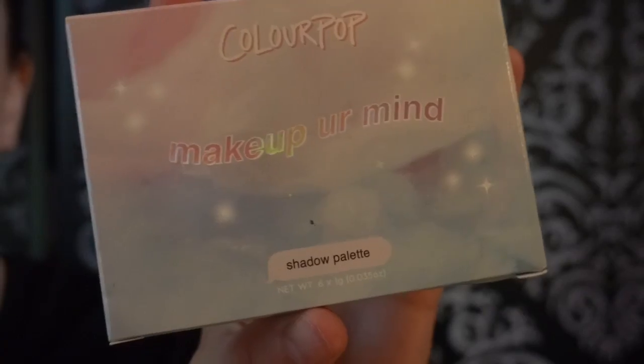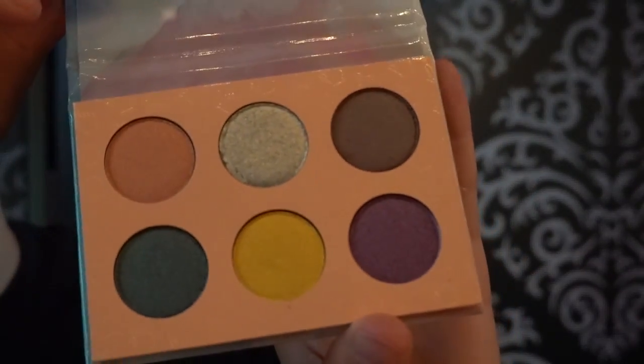So yummy. And then, the thing I am dying to open. I'm so excited for this. The ColourPop Make Up Your Mind palette. I'm so excited! So there it is on the back. It's got the shade names on the back of the palette as well. Oh, it's so cute. Oh, I'm so excited. Here it is. It's so pretty.